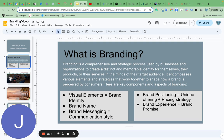So, just a little definition here to kick things off. Branding is a comprehensive and strategic process used by businesses and organizations to create a distinct and memorable identity for themselves, their products, or their services in the minds of their target audience. It encompasses various elements and strategies that work together to shape how a brand is perceived by consumers. And these are the key components and aspects of branding.